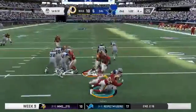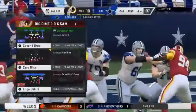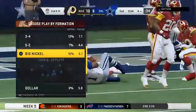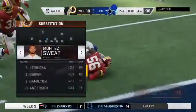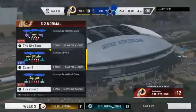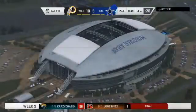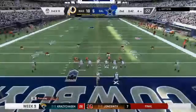They'll run with Pollard to begin the drive. And running room scarce here. He's going to be stopped in his tracks at the line of scrimmage. Officially no gain on the play, and it's 2nd down. 2nd and 10 at the 4-yard line. So after the run for no gain, here's 2nd and 10.